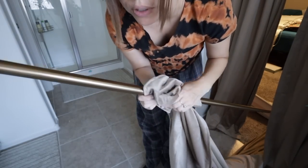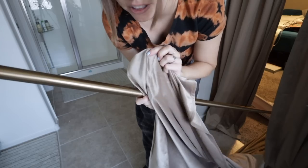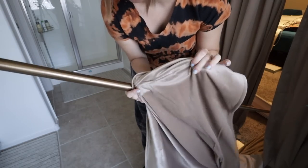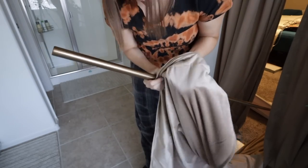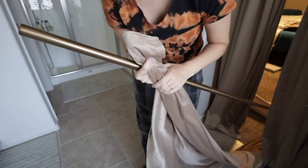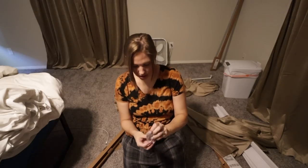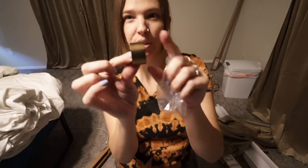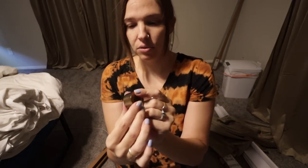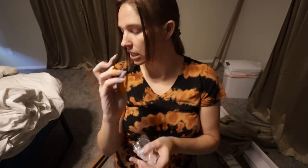So it's like dark gold with this shade of taupe beige. It's very neutral. It's not too warm, it's not too cool. I love this color for the curtains. And here are the little end knobs. So really simple, just a little three-quarter inch to an inch knob at the end. Really simple, really modern. I love this.